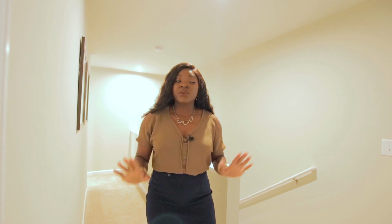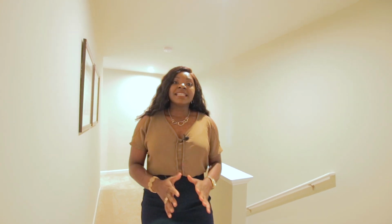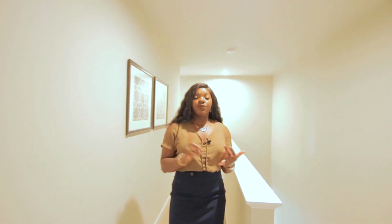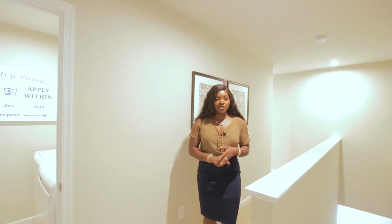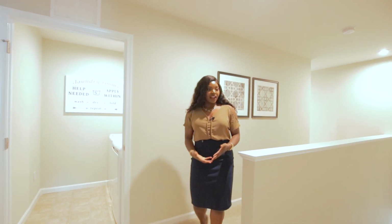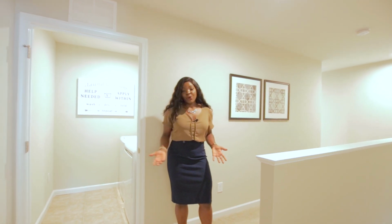So guys, as I mentioned before, this particular one that we are standing in starts at a base price of about the 270s, and this is about that higher 1900 square footage home. It comes with 4 bedrooms, 2.5 baths, and a 2-car garage, all with new appliances and even a new washer and dryer.